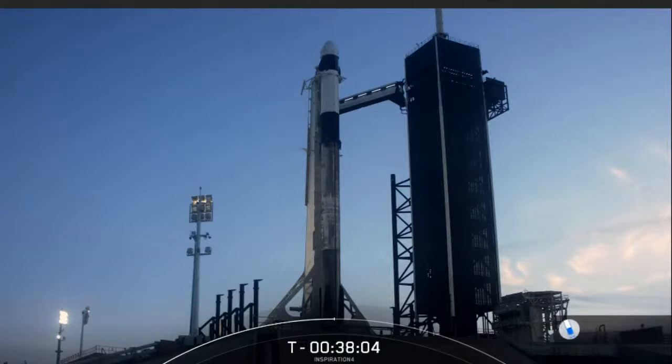Yes, so that launch escape system is currently armed. Once in orbit, we actually disarm that, and we'll be relying only on the Draco engines from there on out.